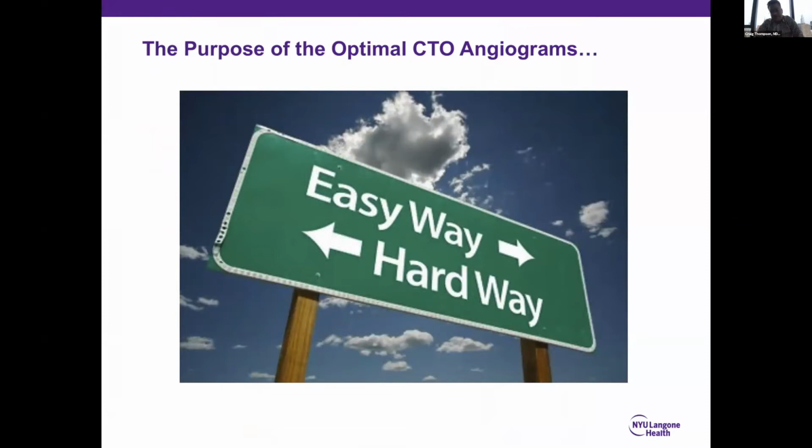In some of the life experiences of CTO operators, and there is data to support this, simply optimizing your angiograms, not doing ad hoc CTOs except under more specialized circumstances, but having that be the exception to the rule, being able to study a proper angiogram going into the procedure, realize that when we're doing CTO PCI, we're playing chess. When we're doing routine coronary intervention, we're playing checkers.